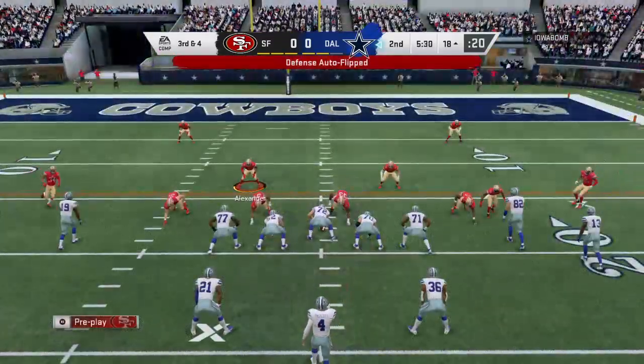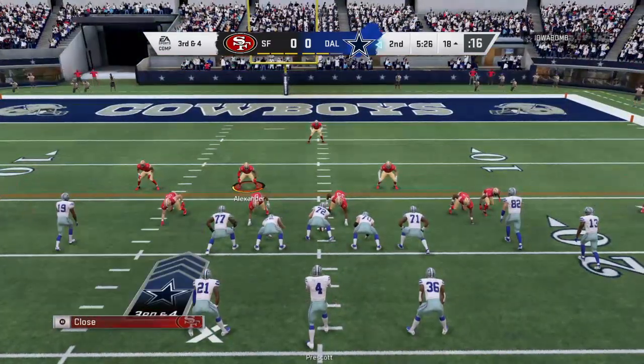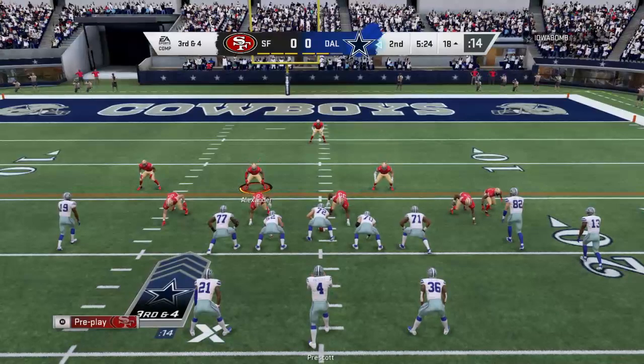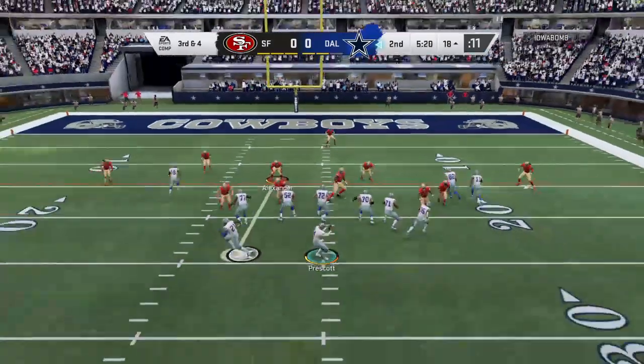Here we go. 56. Here we go. Kill. Coming to you. 56 is Mike. 56 is the Mike. Keep it up, defense. Keep it up, guys. 26.